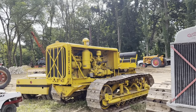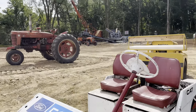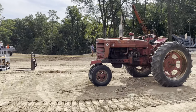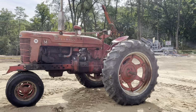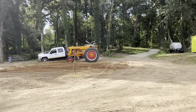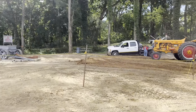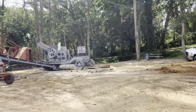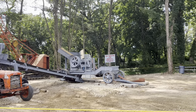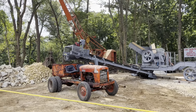Whoa, what's the holes here? There's another Cat. They got that on there for the golf cart. There's an old Farmall M. Those are pretty cool. There's a Minneapolis-Moline. All the different types. Howdy. Cedar Rapids jaw. That's a jaw crusher, huh? Donated by Asherpin. There's a crane. There's an old Toro tractor.